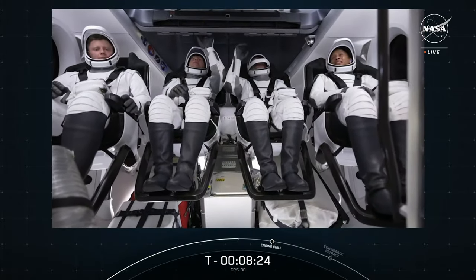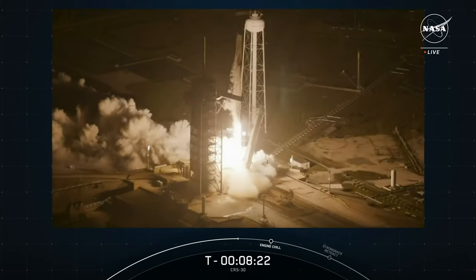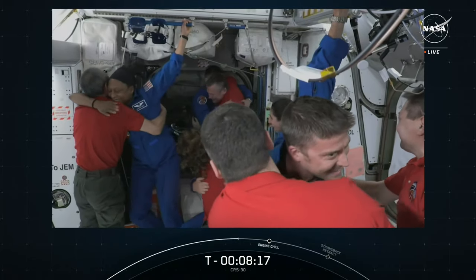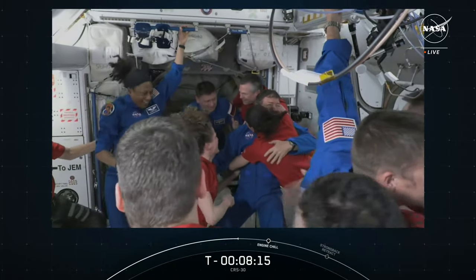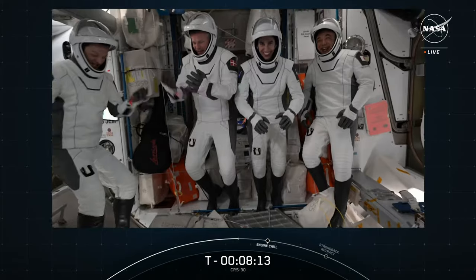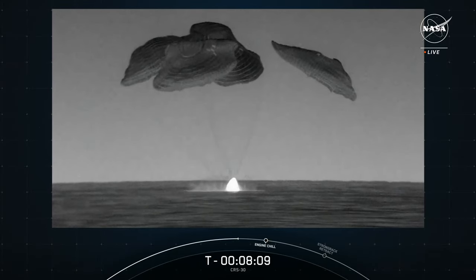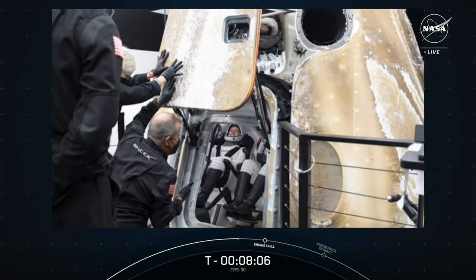A cadre of four spacefarers once again launched from U.S. soil on NASA's SpaceX Crew 8 mission. Their arrival began a 6-month expedition on station and relieved the Crew 7 quartet from their half-year stay aboard, who undocked and splashed down off the coast of Florida shortly after Crew 8's arrival.